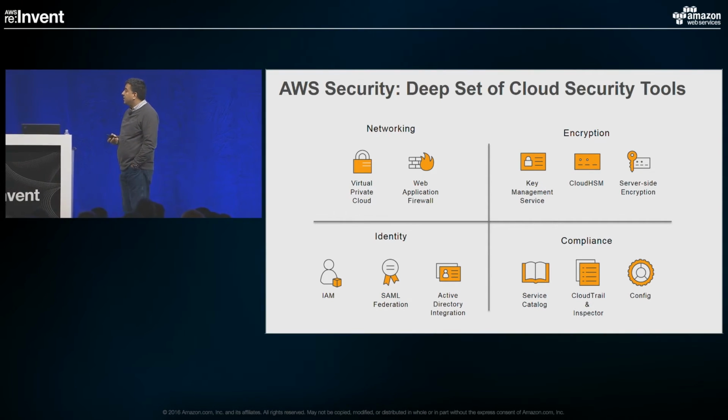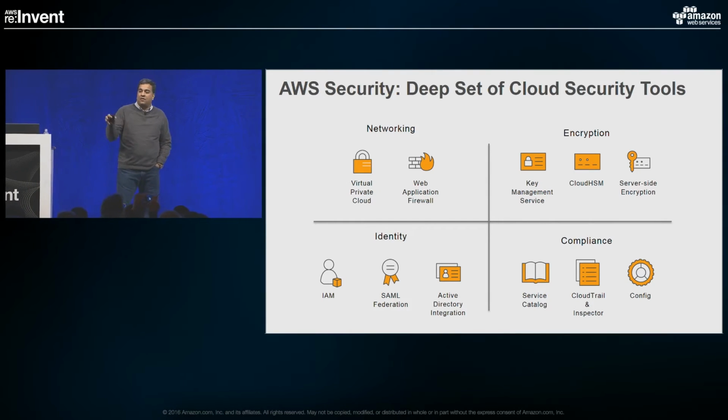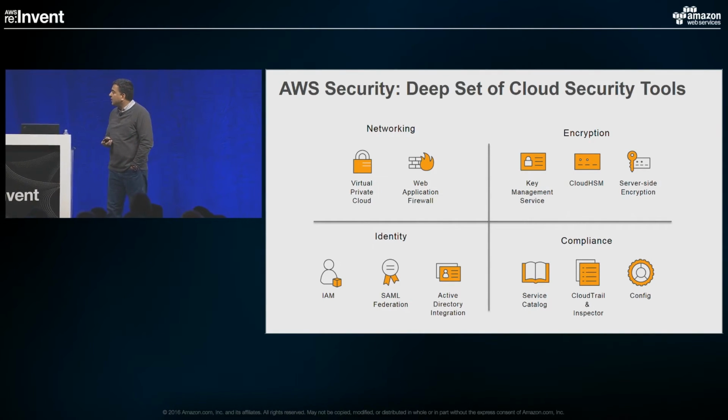AWS also provides a deep set of tools to help improve the security of your applications when they're running on the cloud, right? So we have services such as virtual private cloud, which allows you to cordon off your own private area within AWS. This gives you the flexibility to bring your own network definitions. So like if you are used to using a 10-dot network or 172-dot network, you can use a virtual private cloud to exactly bring that into your AWS environment.